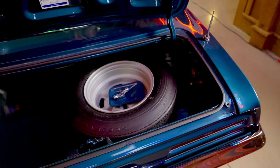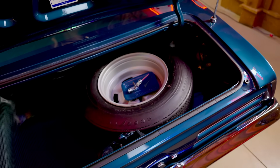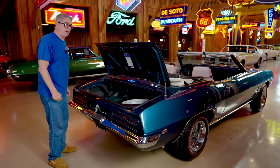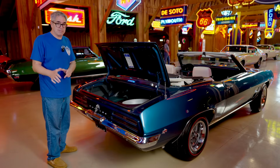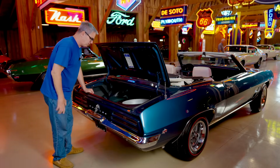Yeah, very pristine, and apparently all of the body panels on this car are original. There's no dent or rust repair. It's a beautiful, pristine, and crisp example. And again, only 17 Ram Air 4 Firebirds were built in 1969. Only half of them are known to exist or survive. This is one of them. And again, in the trunk, just beautiful.